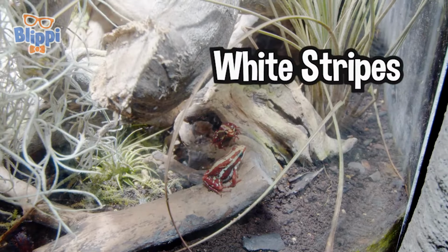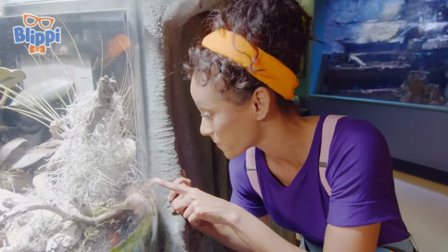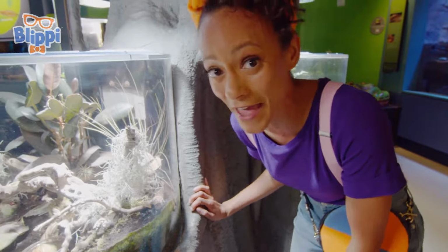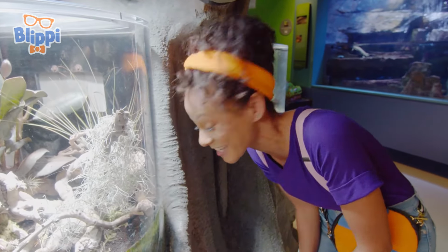Wow. These have white stripes down their back. They look so cool. They're poisonous because of the poison in the food that they eat. You have to stay away, but wow, they're just really adorable and fabulous.